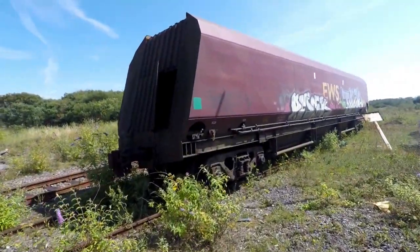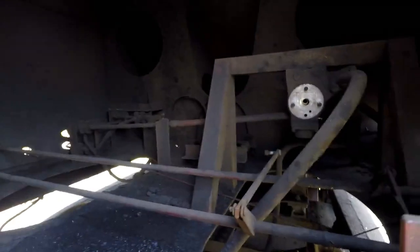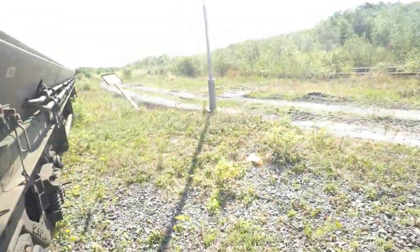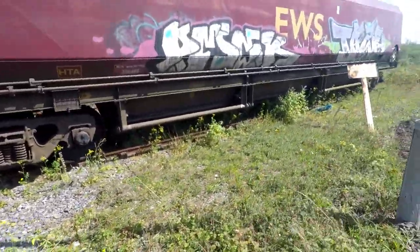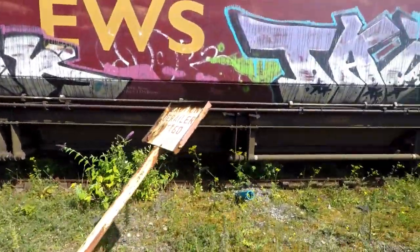See, I'm not quite sure what the hell this is. Let's take a look inside. I don't know how well we're going to see in there. I don't know if that's showing up on camera, but that's got kind of weird shapes. I think these must be hopper cars. I'm guessing, oops, sorry about that, I tripped over the bush. I'm guessing these things are actually open at the top though. So, graffitied up.